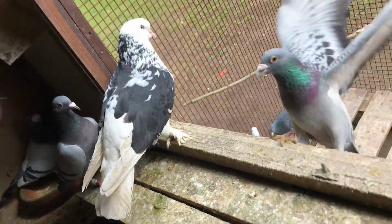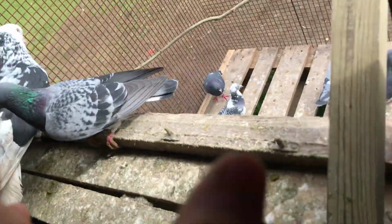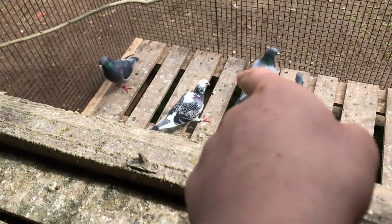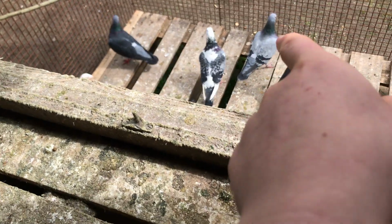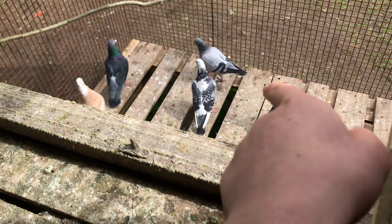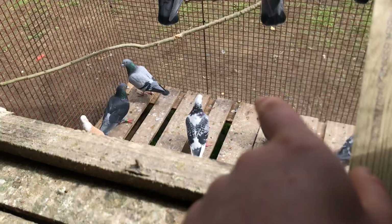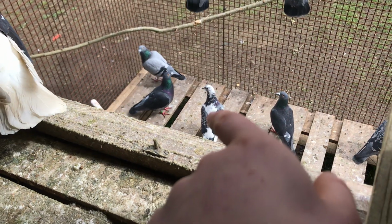What other? I probably won't get any more yellows, but I'm after some more birds like her, because she is absolutely gorgeous in my opinion. That checkered pied with those white flights. That was always a dream of mine, to get a bird like that.